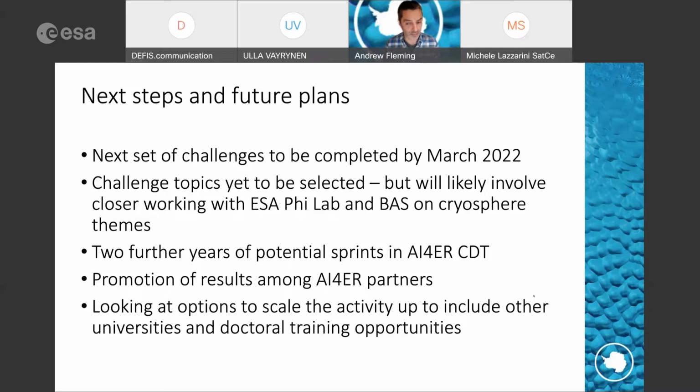And then it's really a question of the ambition to scale this further. We know that other partners within AI for ER are keen to participate in these challenges and suggest topics. And then beyond that, there's also an ambition and some appetite for using a similar model for these team challenges within universities, within other training opportunities, to use the same sort of model of having externally defined real-world challenges as a focus for these student-led activities.